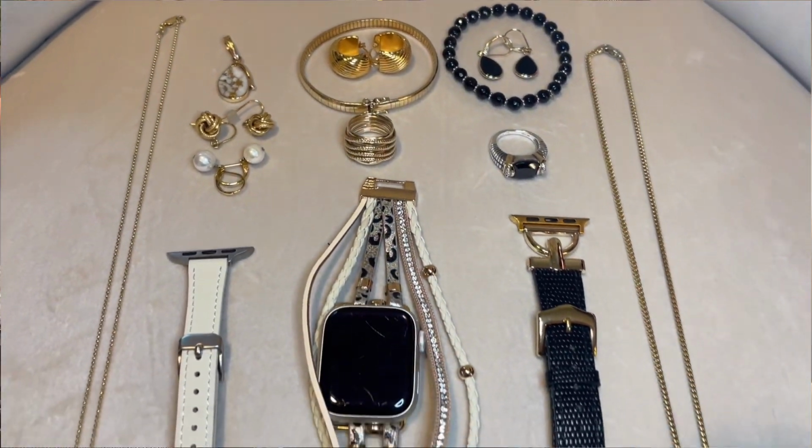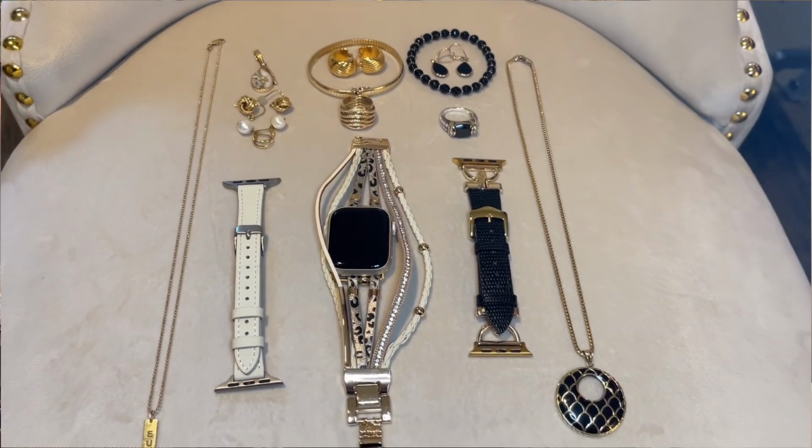Accessories are a great way for you to spice up your wardrobe. Now, I tend to keep my accessories pretty simple when I'm going on a work trip because I'm not out to be real flashy. I just want something that looks nice. So I keep a lot of them in the neutrals of gold and black and white or cream, and that is something I can just mix and match throughout the trip.